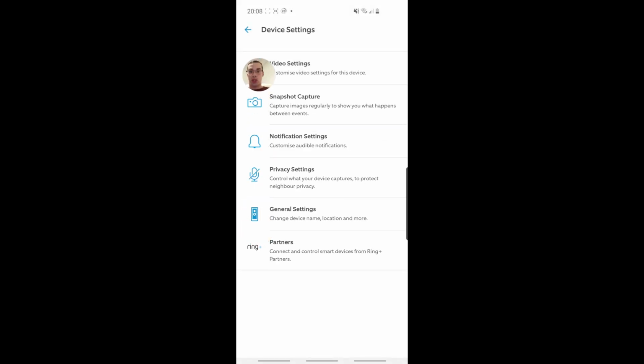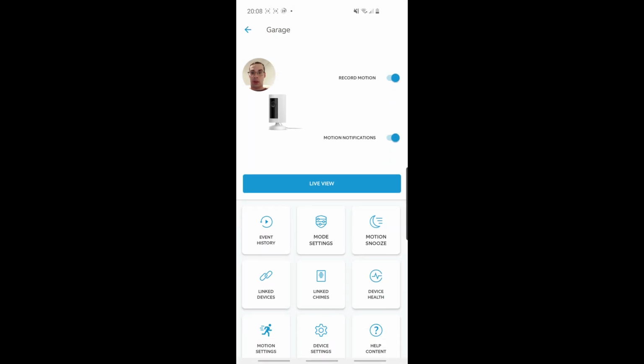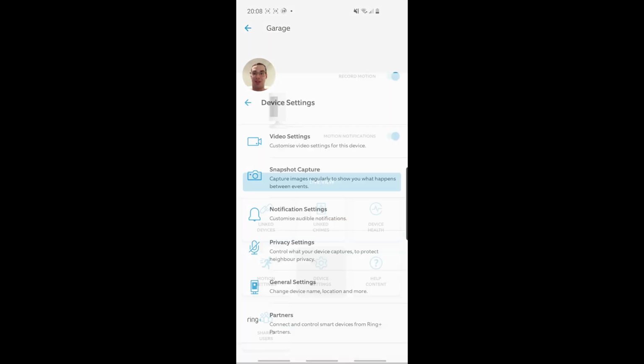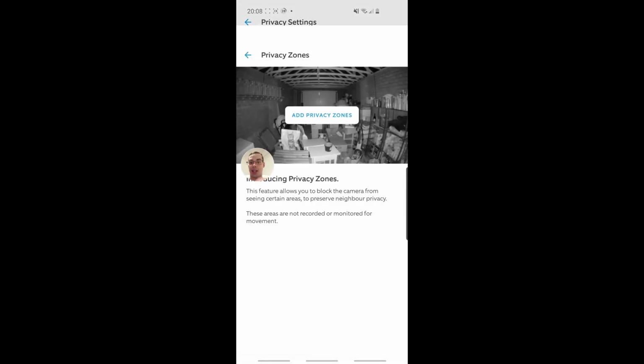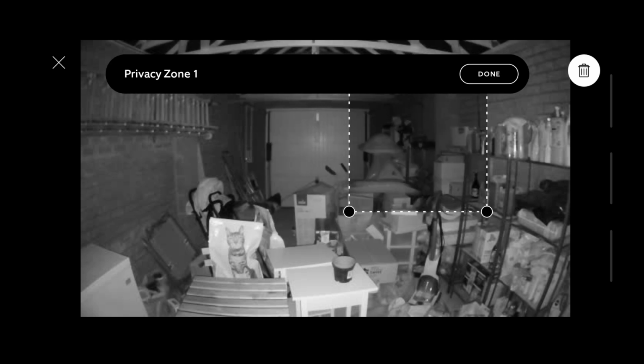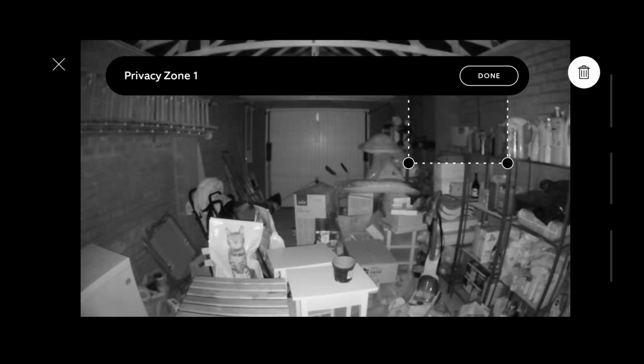And this feature is actually offered on your different Ring devices. So this is a Ring camera. If we go to privacy settings, you'll again see you've got audio streaming and recording, you've got that option, and you've got privacy zones again. So I could go into add privacy zones and stop recording a particular bit of my garage. Obviously in this case it doesn't make sense to do that, but you've still got that option, which is nice. I'll just delete that.